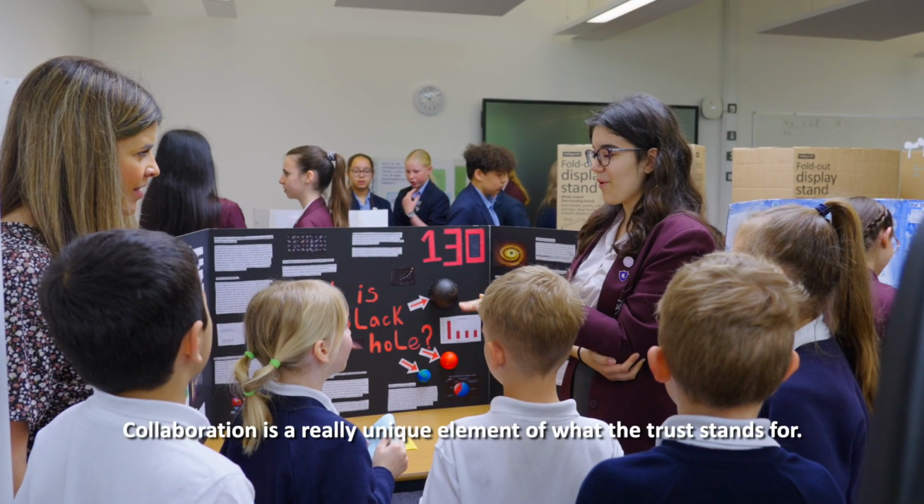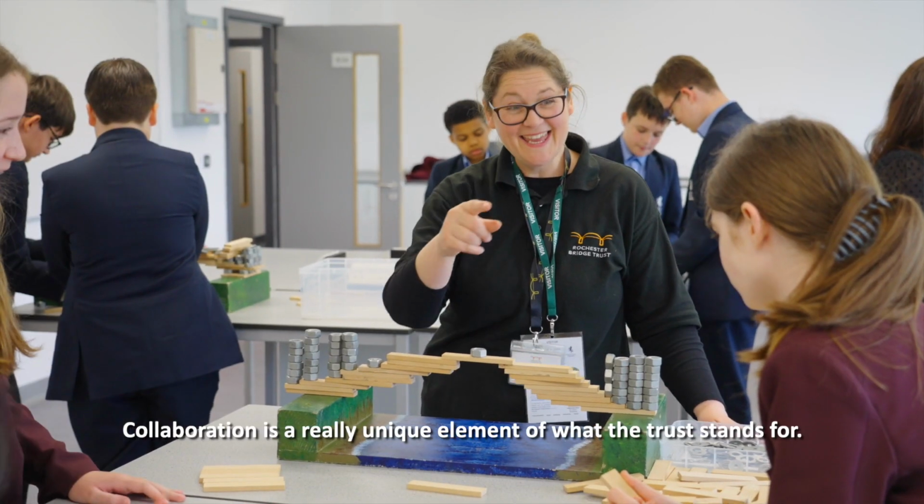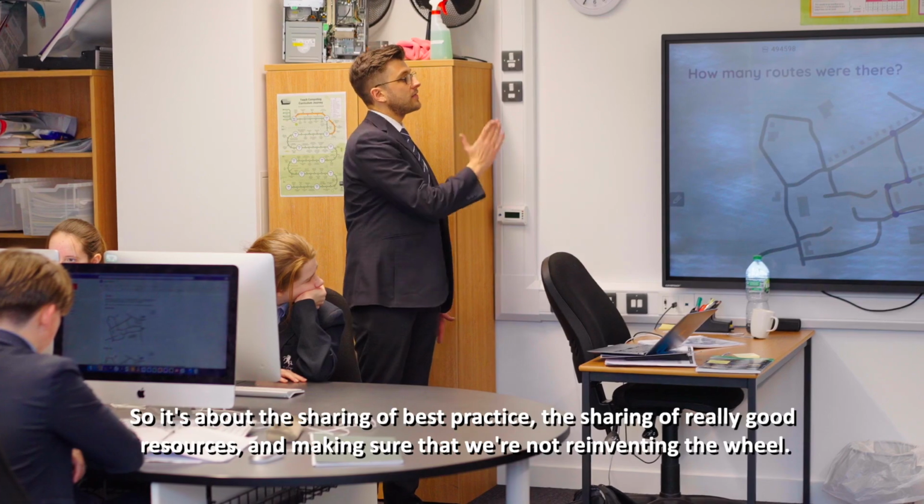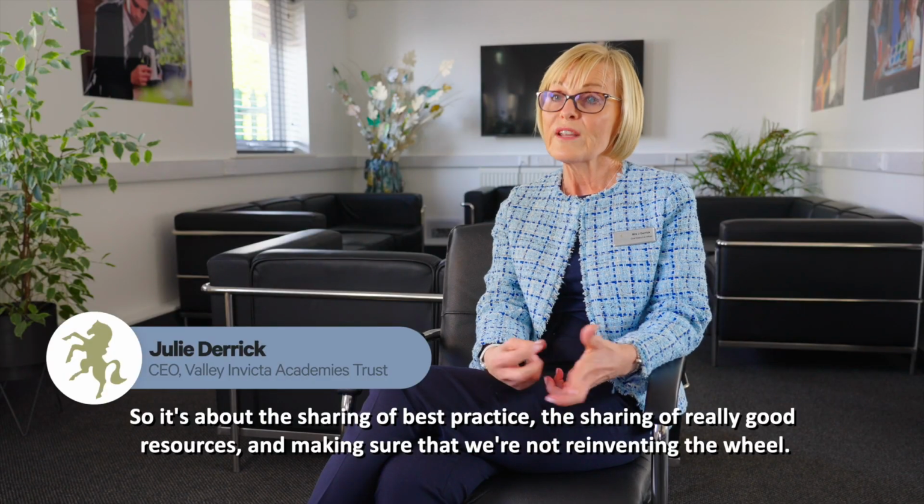Collaboration is a really unique element of what the Trust stands for. So it's about the sharing of best practice, the sharing of really good resources, and making sure that we're not reinventing the wheel.